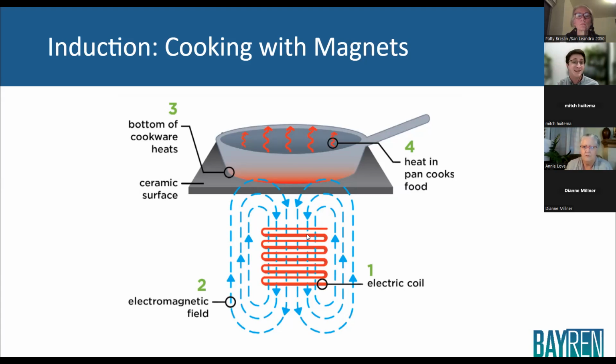And so as you can imagine, this is much more efficient because you're not wasting any heat to the environment. All of the heat is going straight into your pan and into your food. It also is safer. It's a lot harder to burn yourself with induction. And it's a lot more responsive because it heats up the pan so quickly. It also cools off pretty quickly. And so chefs really like it because it's really responsive and it's really precise. You can actually even set specific temperatures. So say you're sous vide something, you can set it to be the exact temperature that you need, and it will maintain that temperature with precision.